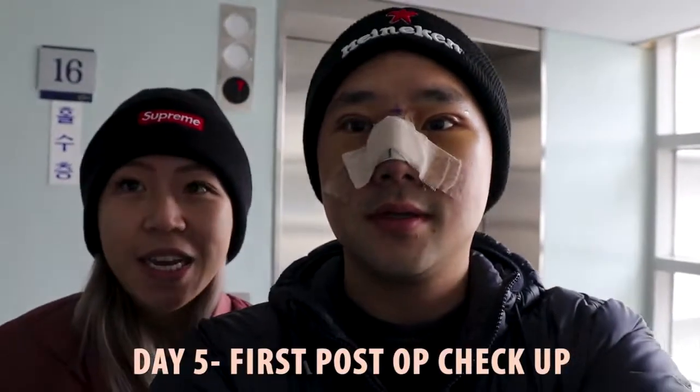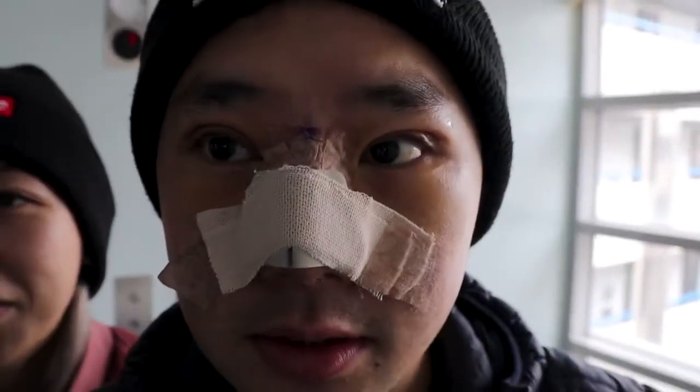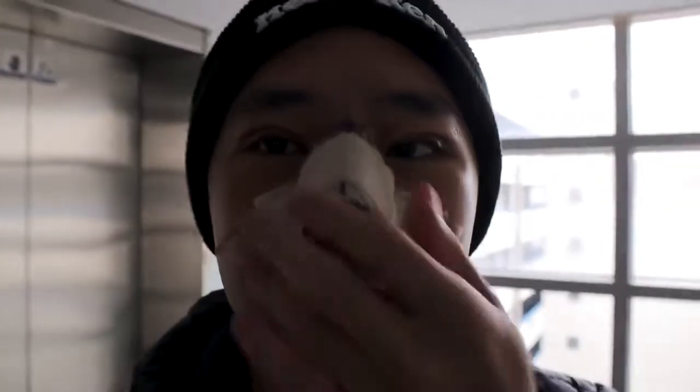Okay. Morning guys, it's currently day 5 post-surgery, and we're on our way to our first post-op. We're getting our stitches removed, so my swelling's gone down a lot. It's almost back to normal other than these pretty big eyes. The tape is falling off. Didn't get much sleep again, a little bit itchy.